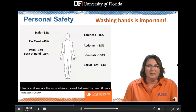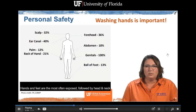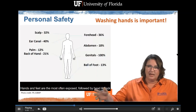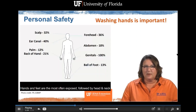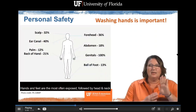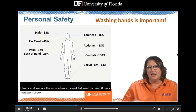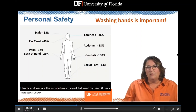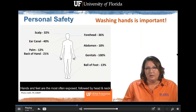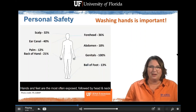So here's why we really need to be careful. These are absorption rates. When you're out spraying, if there's any drift or mist floating around in the air, and it lands, let's say, on the palm of your hand, first of all, that's nice thick skin on the palm of your hand. So that's only a 12% absorption rate there. And that's not very high. Well, let's say it gets on your forehead. That's 36%, so it's a little bit higher. What about when you head to the bathroom? The genital area is 100% absorption rate. It is very important that you wash your hands before you go to the bathroom and after, but definitely before if you've been applying pesticides.